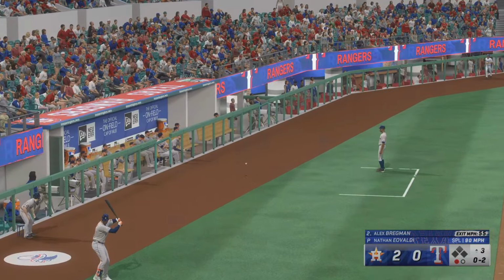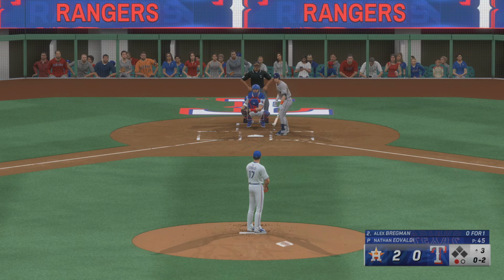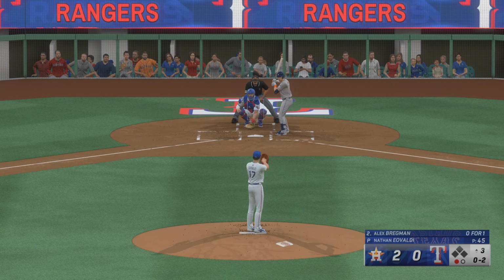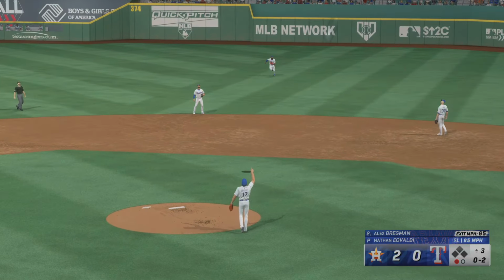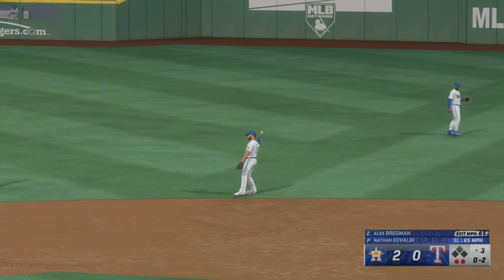Spoils the 2-strike pitch, and he'll see another. And the right-hander deals. Swing and a ball popped up. Semien under it. 2 up, 2 down.